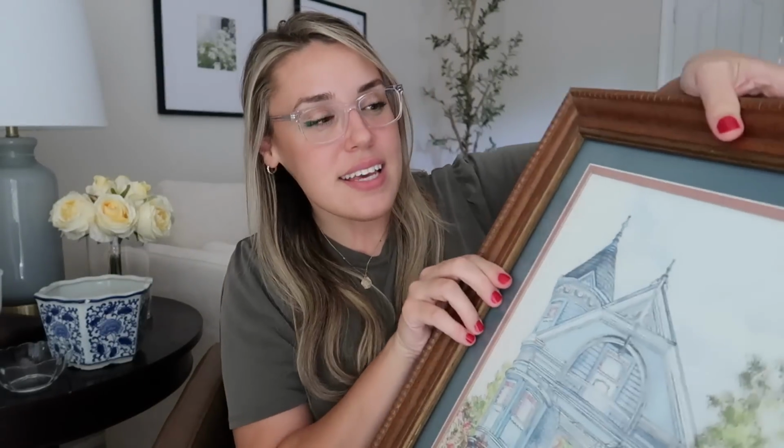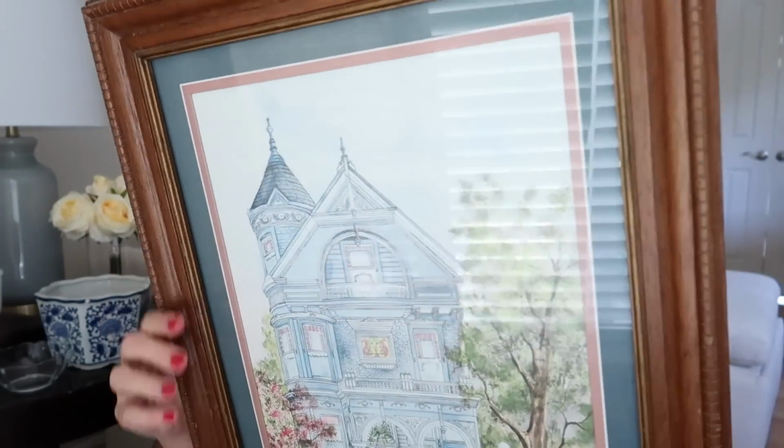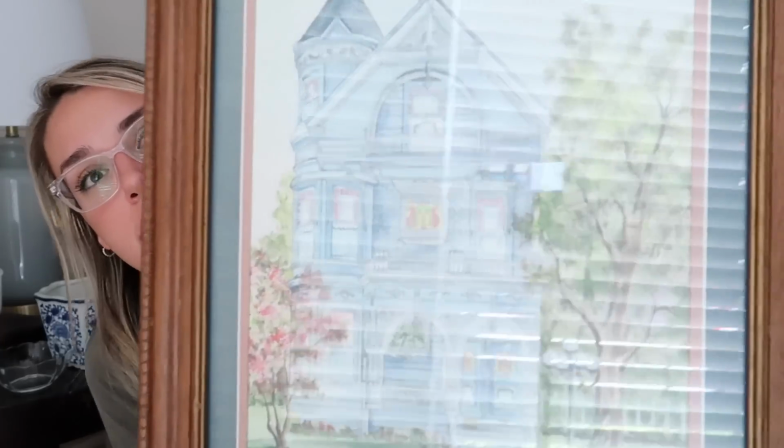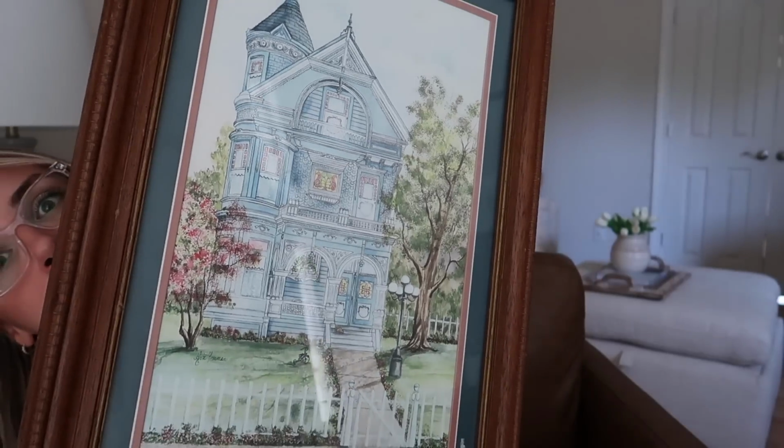Okay. So the next thing I found yesterday, and I paid a little too much for it if I'm being honest. It was $15. I feel like that's kind of a lot. You can let me know what you think, but it's a pretty large piece of artwork, and it is a watercolor by the artist Ava Freeman, but it looks like this. There you go.